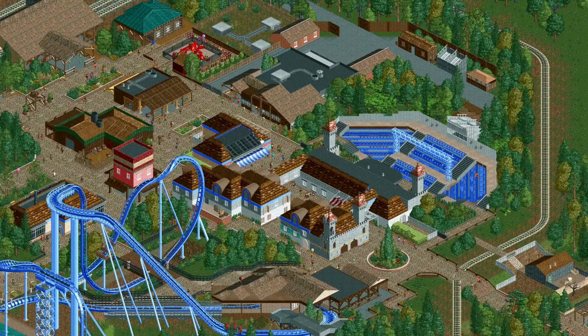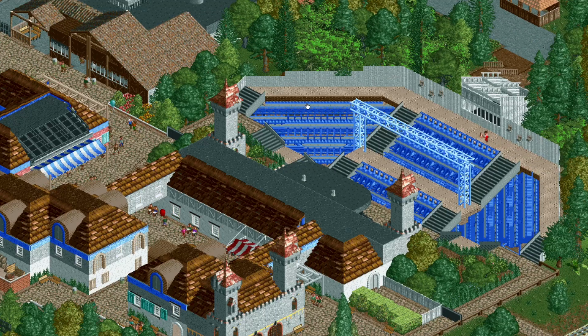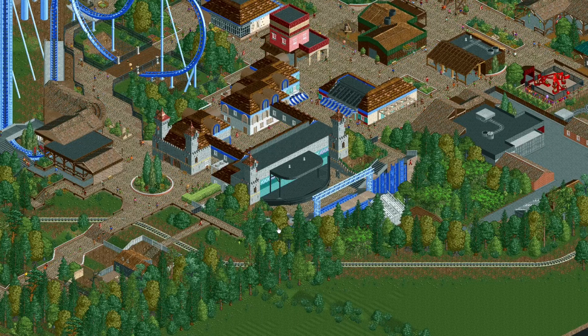Here at the front of France, we've got our theater area over here. Pretty happy with the way this turned out. Made some little bleachers here out of coaster track. I think that looks pretty good. I've never done anything quite like this before, so for a first attempt, I suppose, could be worse. Our little stage area over here. Some entertainers walking around. It's always fun.